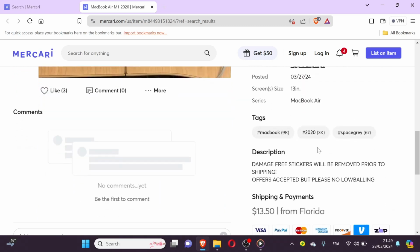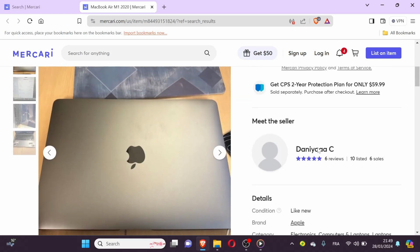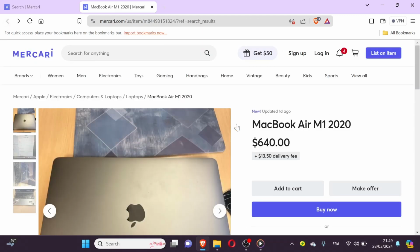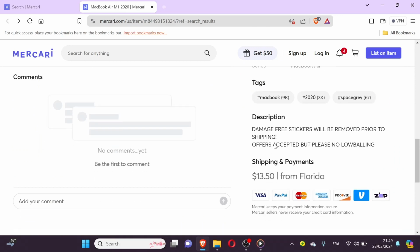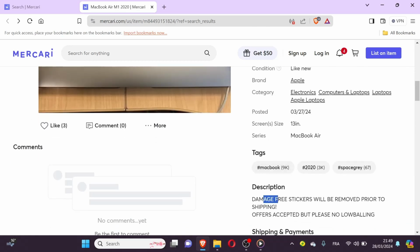Double check your order summary, including the total cost, shipping fees, and delivery estimates. Follow the prompts to complete the payment securely. After payment, you receive a confirmation email with your order details and tracking information. You can track your order's progress through the Mercari app.